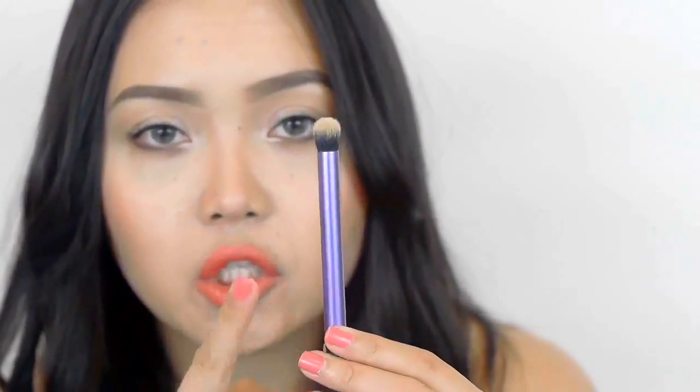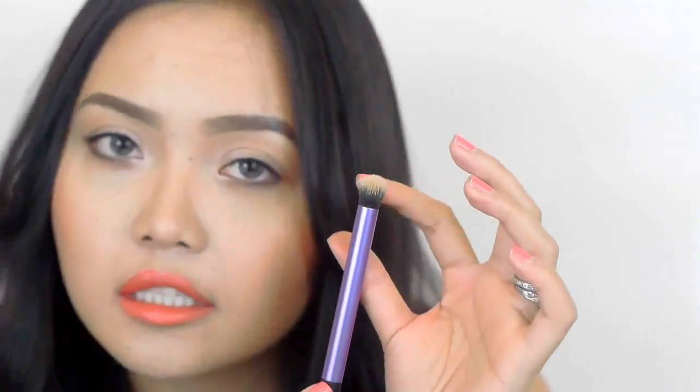And then the last brush I want to show you is a Real Techniques brush. This is part of their starter kit, and I wish they sold this individually, because if you wanted to get it, you're going to have to get the starter kit. But then again, all the brushes in that kit are amazing. This really stood out to me. It's a great concealer brush. I don't know, this is the best concealer brush I've used in the longest time, and I really do think that you should try this out if you haven't already.